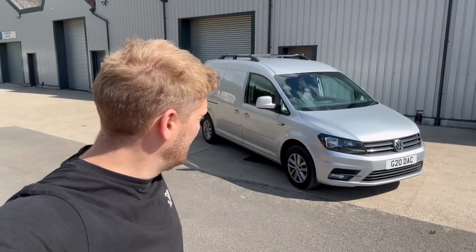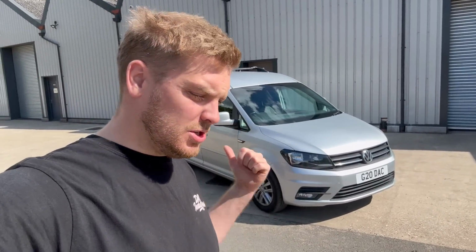So yes, we're back in a Volkswagen van and I've bought myself a little Volkswagen Caddy Maxi. So we'll just go through a few little bits on the van. The van is a 2015 65 plate Highline. So we've got air conditioning, cruise control as standard. The van's on 80,000 miles, which is pretty low for the age of the van. But the van has got a bit of a story.